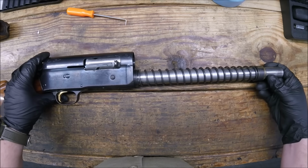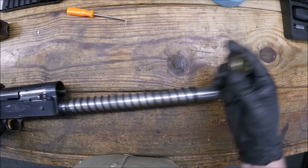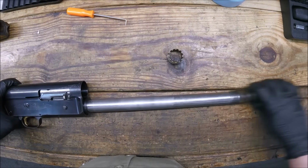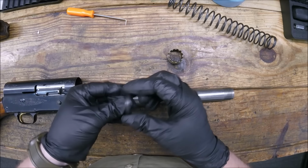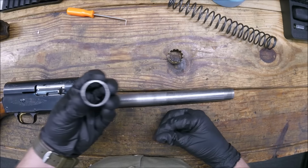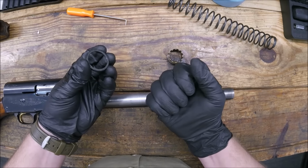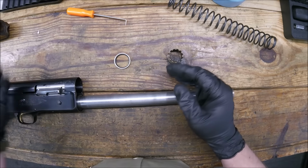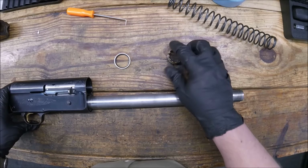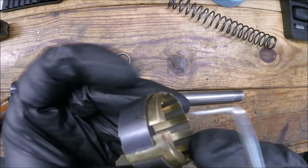We're going to start getting into the action, some of the way things work here. This brass ring and its collar, and this little ring here acts as a brake to help slow down the recoil impulse of that barrel going back, so it doesn't just bash into the frame and completely destroy the frame.